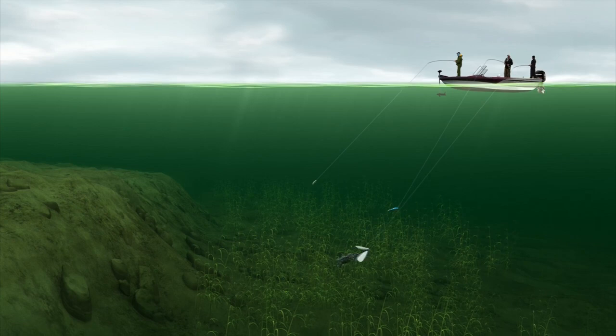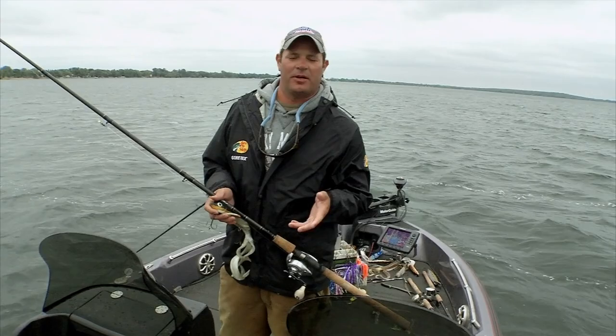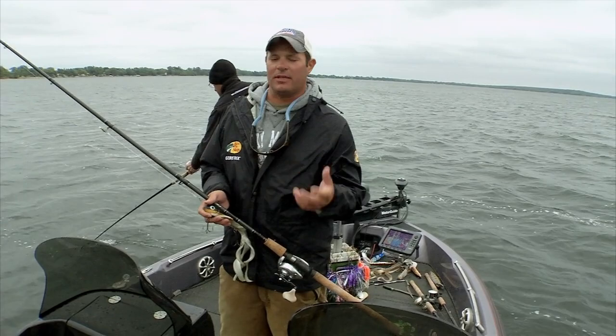Working the baits real deep, low and slow. A lot of guys get intimidated by a bite like this because it's just something they're not used to. But if you come to a lake like this, I highly recommend you give it a day, try it out. It's gonna put some big fish in the boat for you.